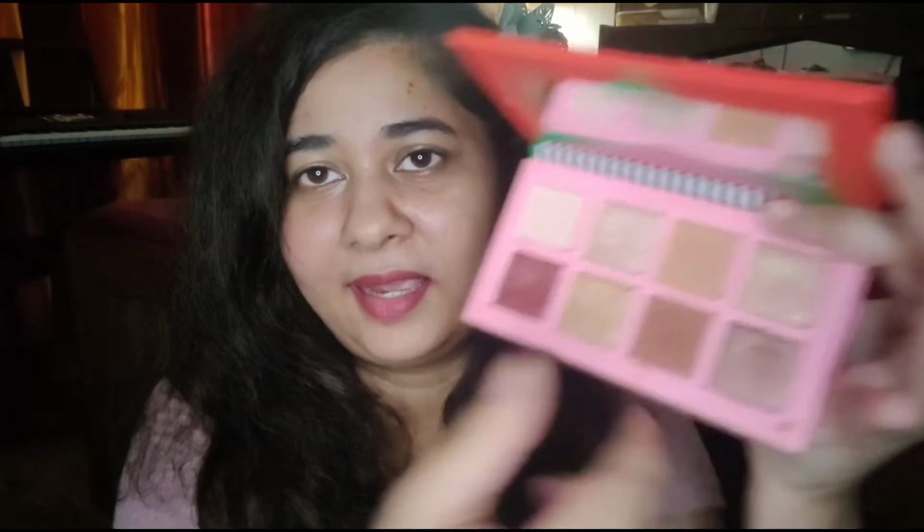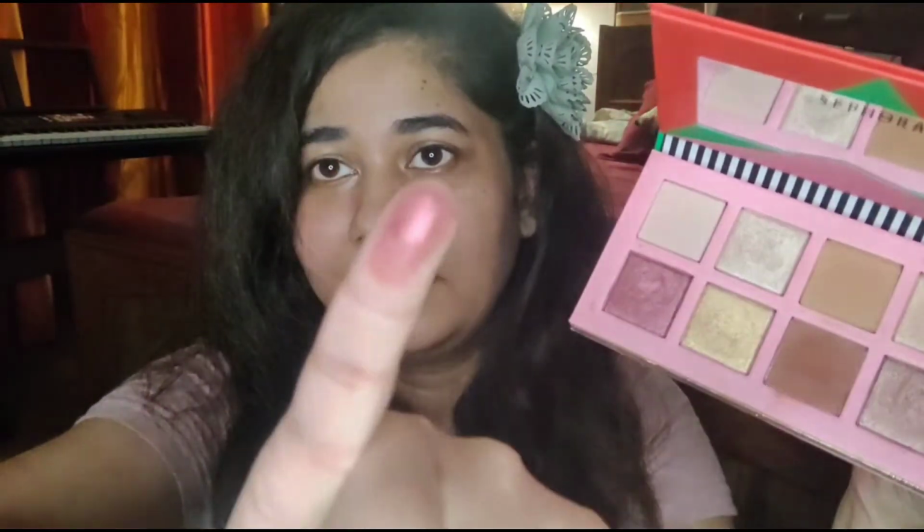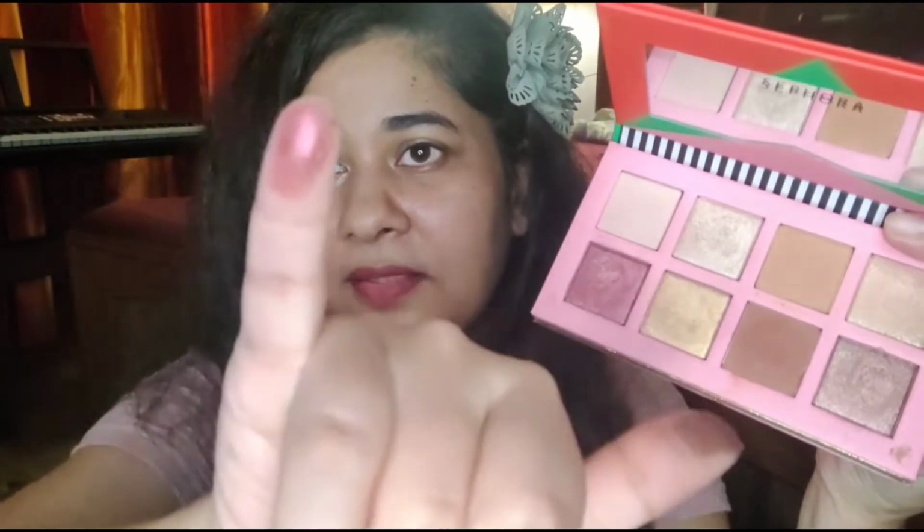And this is the formula. Lovely shades. Pigment's good, no creasing, good price, good product. Nothing bad to say about this one. Like, lovely. Love it, love it.